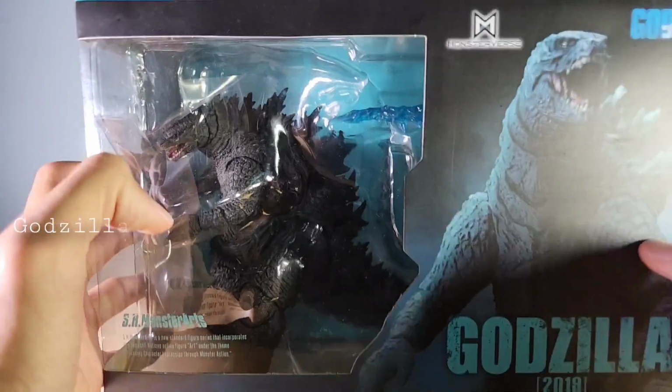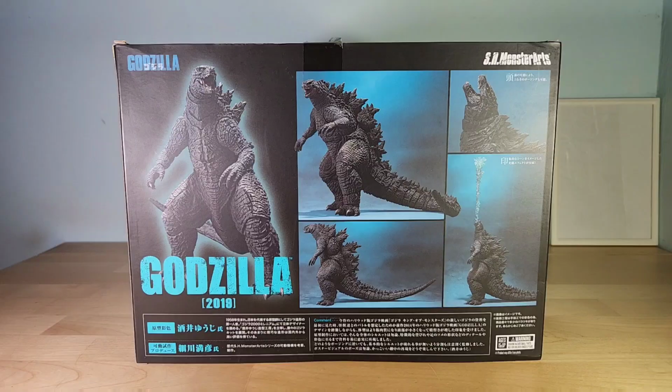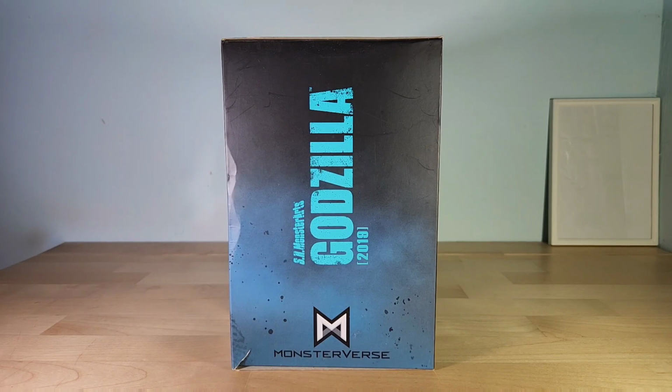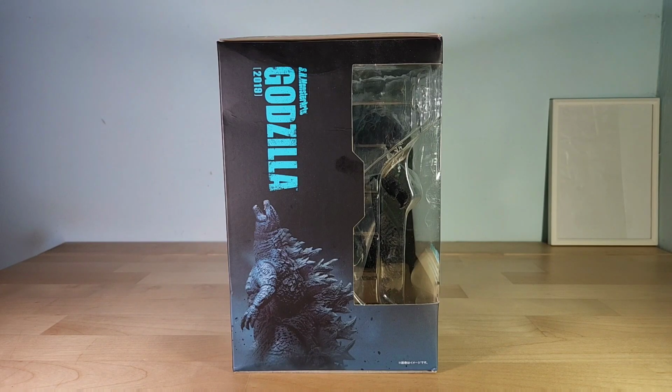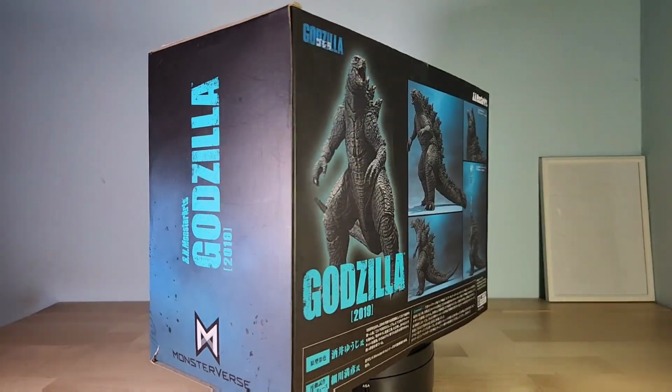A new Godzilla movie means a new Godzilla figure for us. Presenting Godzilla 2019 from Godzilla King of the Monsters. This release comes with an atomic breath effect piece and an interchangeable lower jaw.